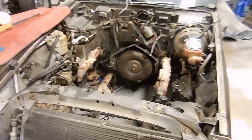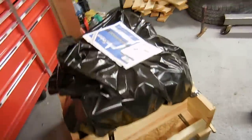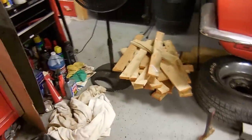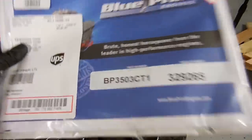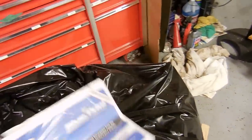With this engine out, we can finally move on to the crate motor. I've disassembled most of the crate, but you guys can see the remains of it over there. What this is, is a blueprint engine. You guys can look that up on Summit Racing, which is where I got it from. It's about twice as potent as the old one, but the old one, remember, was pretty crappy.